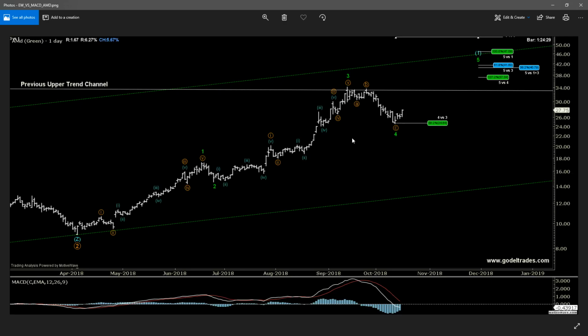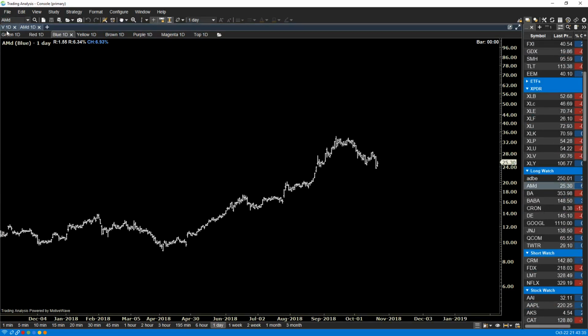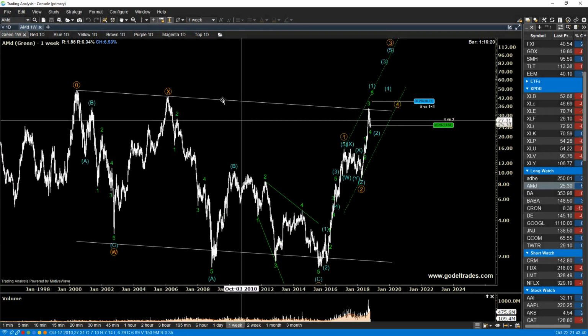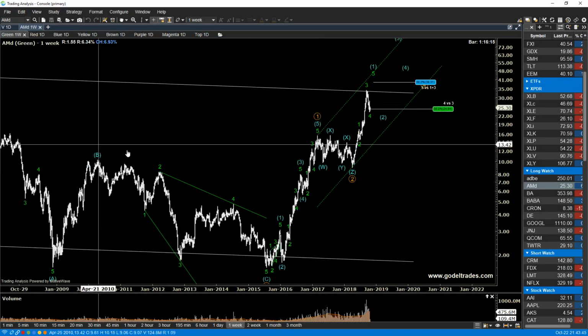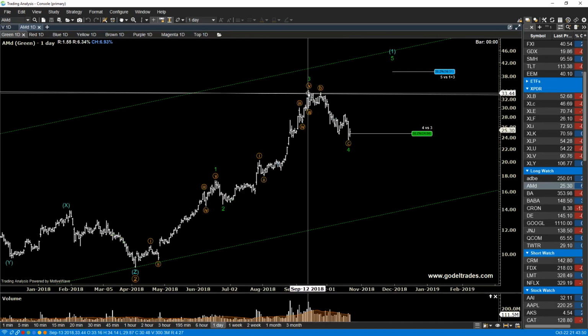If we were to dive down into a smaller time frame, you could count a completed corrective structure here. So up in 1, down in 2, up in 3, down in 4, and breakout in wave 5. This trend channel here actually represents a very, very long multi-year channel from 2000 to 2015. We were in this corrective structure, and we did run into resistance right up in there.